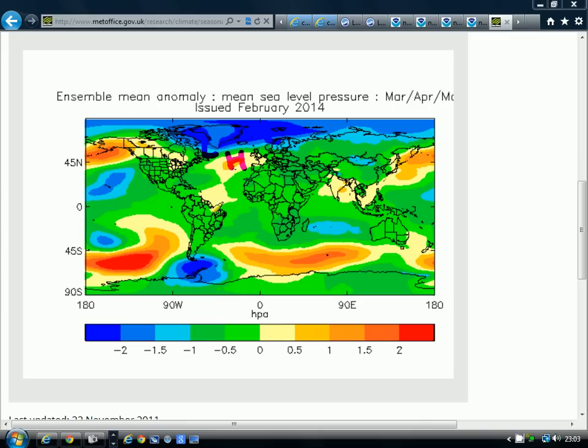Now you remember the Met Office model was going for quite a cool signal for the spring in last month's update. This month's update is a lot milder, with that high pressure nicely placed out to the West Country and the low pressure up to the north. So have a look at the temperature forecast for the spring. It will click over in a moment.